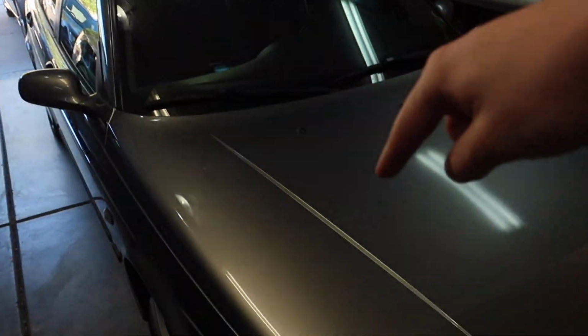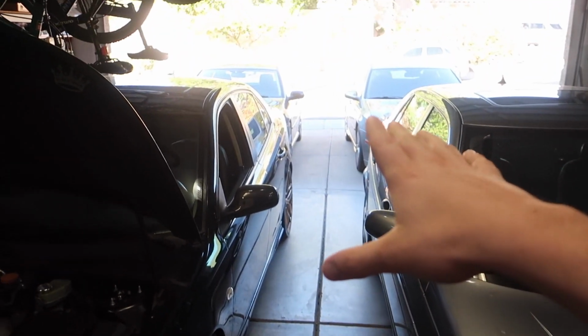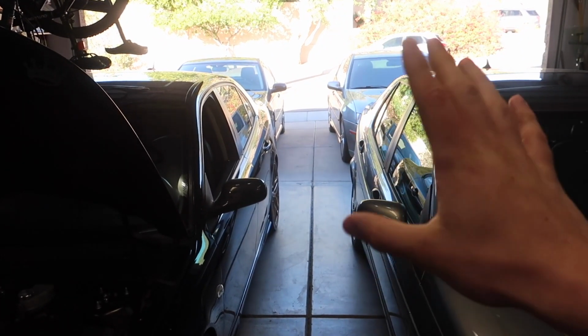With that said, let's get the Turbo X into the garage, because the 2.0 is back there, the 9-3 is back there, and the 9-5 Aero is right here. So I've got to move all these cars. This is going to take a couple minutes.